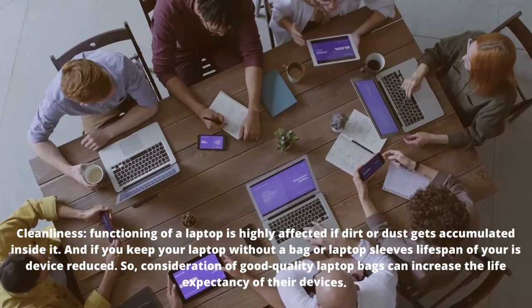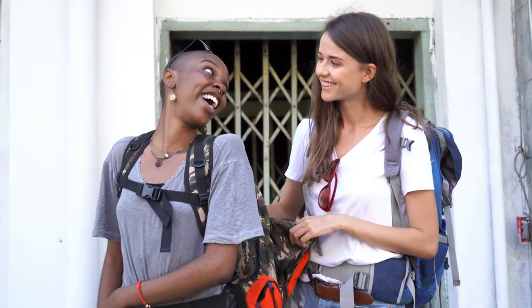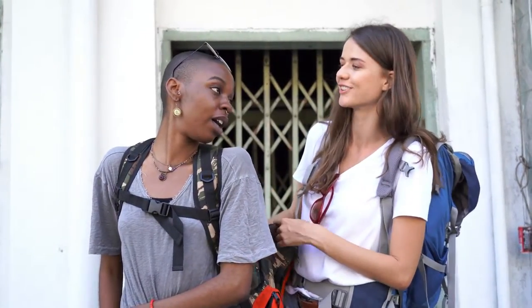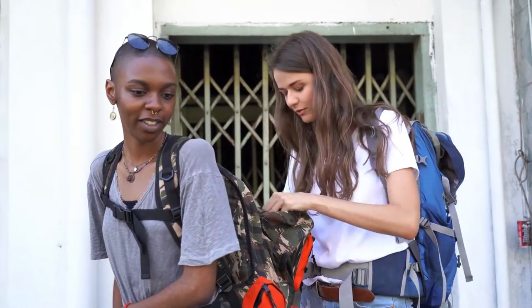Cleanliness: the functioning of a laptop is highly affected if dirt or dust gets accumulated inside it. And if you keep your laptop without a bag or laptop sleeve, the lifespan of your device is reduced. So, a good quality laptop bag can increase the life expectancy of your device.